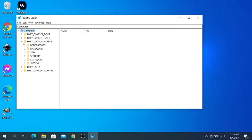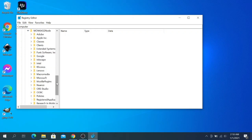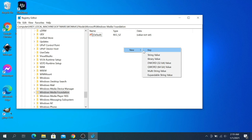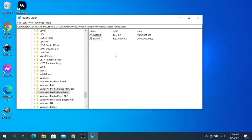HKEY_LOCAL_MACHINE, then go to SOFTWARE, then go to WOW6432Node, then go to Microsoft, then go to Windows Media Foundation. Step 3, click on Platform to expand it, then switch to the panel on the right side, right click on the empty area and select New. Choose DWORD 32-bit value, name it EnableFrameServerMode.